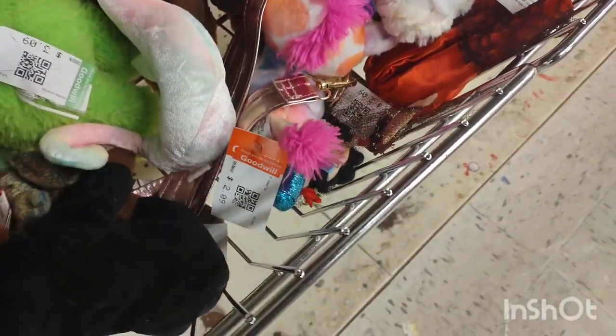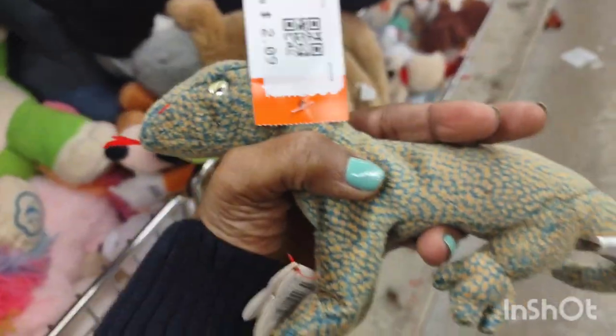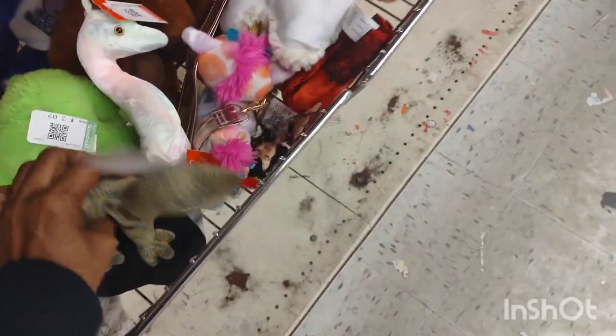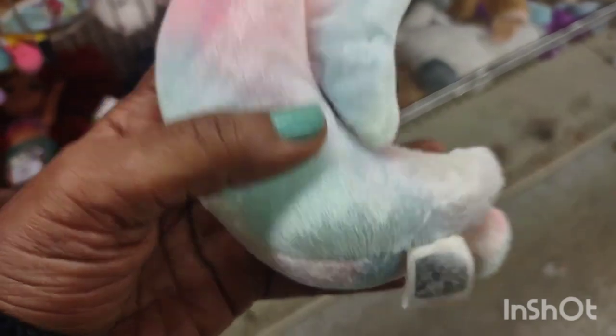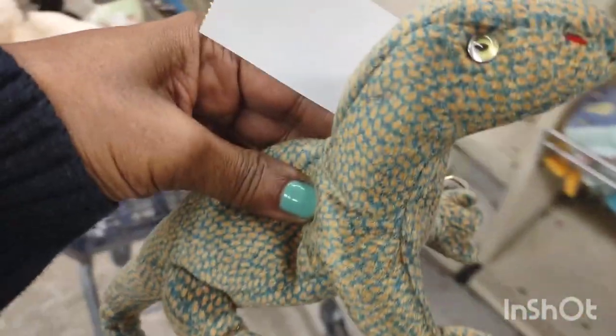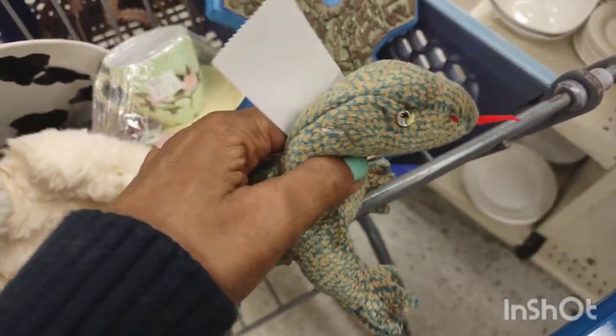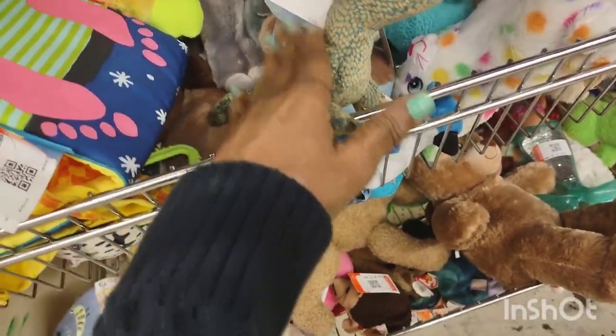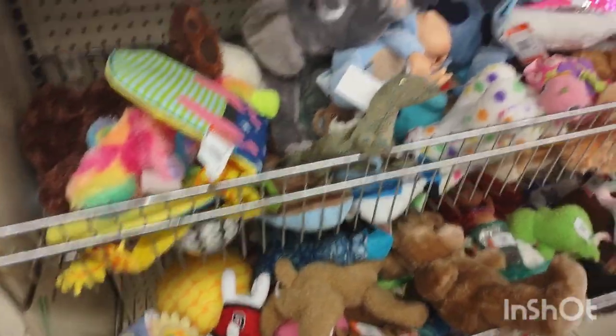And then I got stuck on this little gecko, the TY. Remember those? I used to have a whole shelf full of those TY. I sold them all. Oh, he was gorgeous. Perfect condition. It was like someone just purchased it and put it right there. It doesn't even look like it was old. Whoever had it took very good care of it. That was tough because I know I have nowhere to put it. It's bad, I already bought the teddy bear. But when I got home, I was like, I should have bought him because the teddy bear could have had a friend.